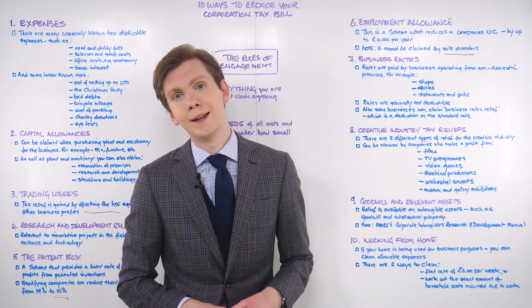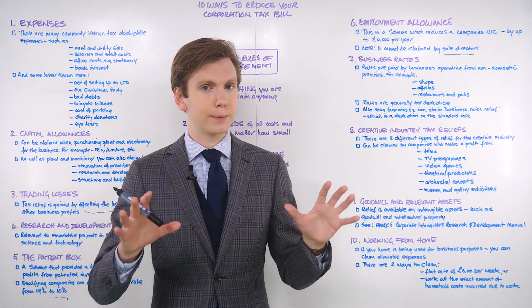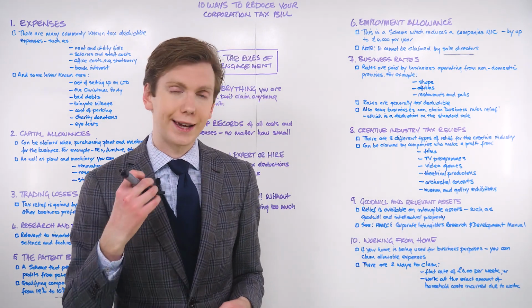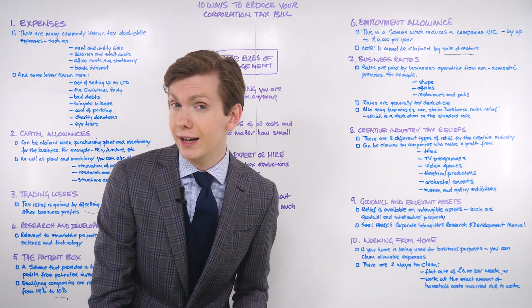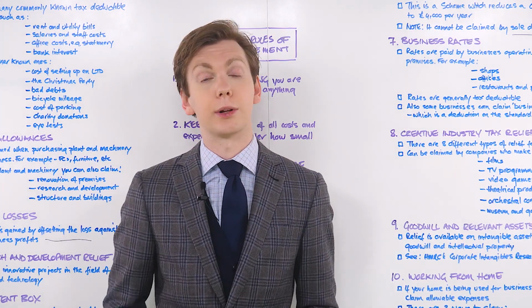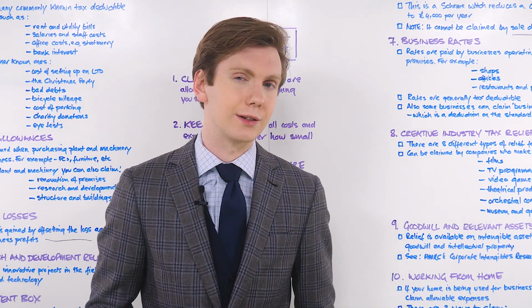To qualify for creative industry tax reliefs, all films, animation and television programs or video games must be certified as British, or they must pass a cultural test or qualify through an internationally agreed co-production treaty. This process is managed by the British Film Institute on behalf of the Department of Digital, Culture, Media and Sport.